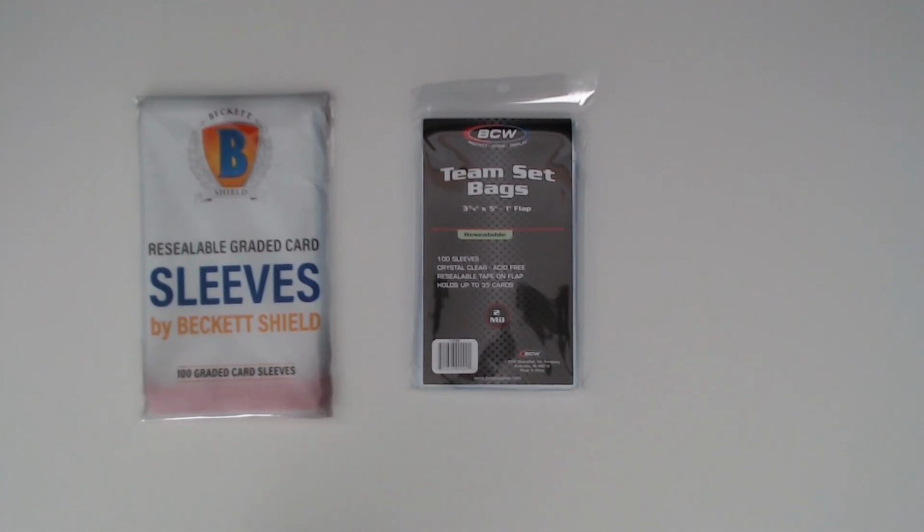At retail, you pay about $7 for 100 sleeves. So it's really not that bad of a price when you think about what you can get in return, depending on the types of cards that you're selling.